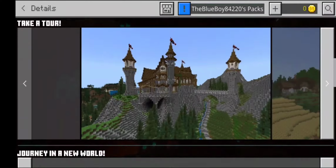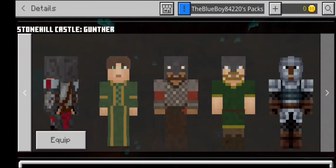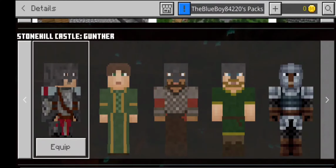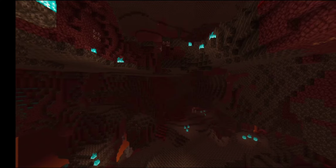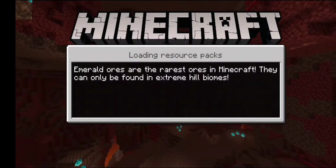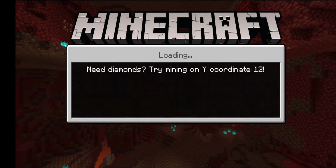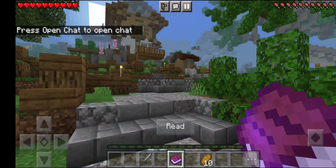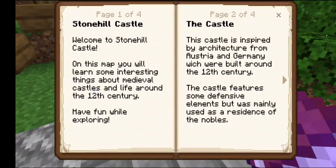Okay, now I'm gonna go ahead and pick a skin. This one. Gunther skin, okay. Let's create this world. Create. Open chat. A sword, a bread, and a book. Stonehill Castle. Welcome to Stonehill Castle.